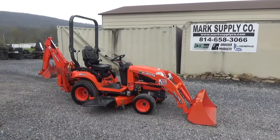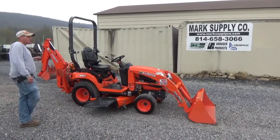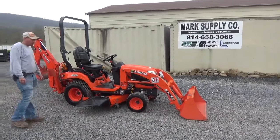I do not have a set of three-point hitch arms. You never had a set. These don't come with them. Standard equipment, they are extra. If you need a set, about $400, I'll get you a brand new set.